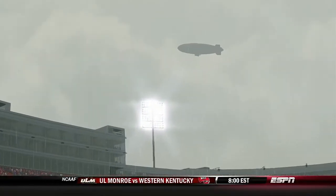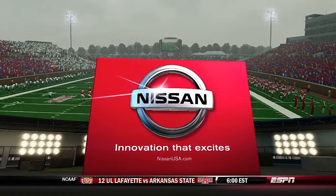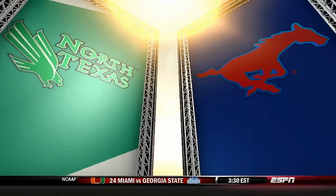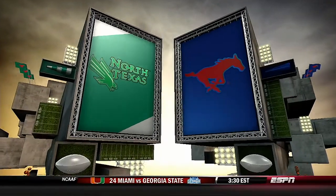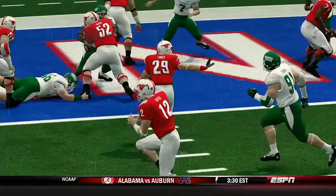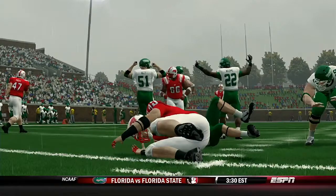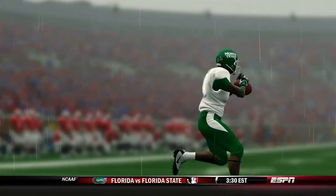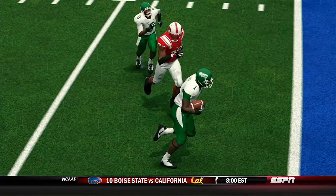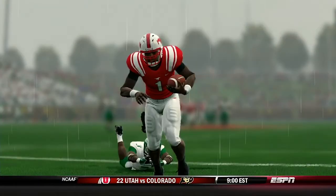Glad to have you with us in the studio for the EA Sports NCAA Football 14 Halftime Show presented by Nissan. Innovation that excites. Reese Davis and David Pollack here, completely locked in on that first half. So far, so good for both offenses in terms of taking care of the football, but now the defenses are ramping up the sense of urgency in terms of trying to get the ball back for their offense.